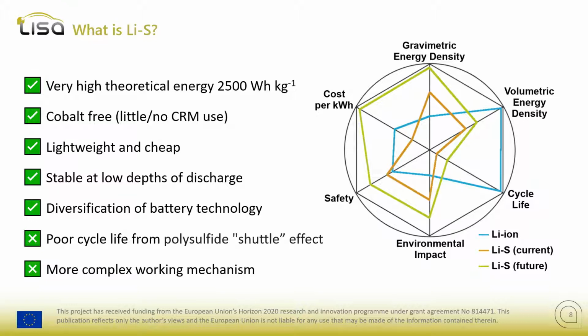Another benefit of lithium sulfur is that it's cobalt-free with little to no critical raw material usage. It's quite lightweight, very cheap compared to current materials. It's also stable at low depths of discharge, unlike current lithium ion, which requires quite complex battery management systems and protection circuitry. It also offers us a diversification of battery technology, ensuring that all our eggs aren't in one basket.